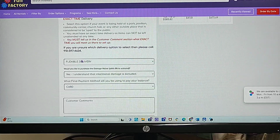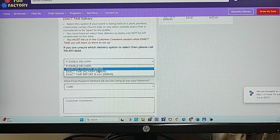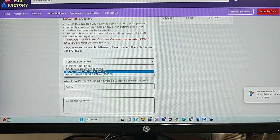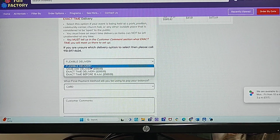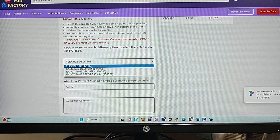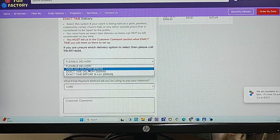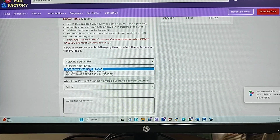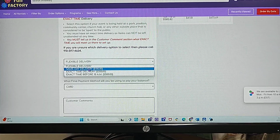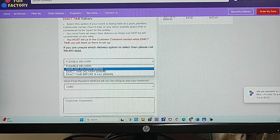So I want you to see here that those delivery options do have some cost attached to them. Flexible delivery means there's no restrictions on when we come. We tell you when we're coming and you're cool with that. Same day means you're not flexible with the exception of us coming on the same day. We can come anytime on the same day, but we cannot come the day before. So that does incur a charge.